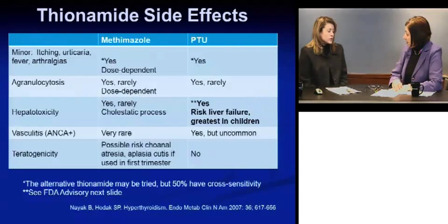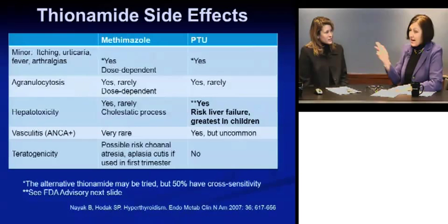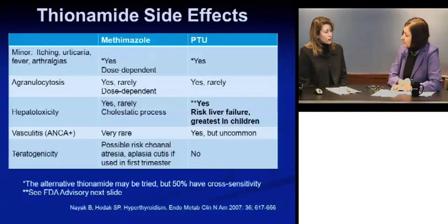Yes, absolutely. So we can't forget that the hyperthyroidism itself poses a risk to both the mother and the fetus. So it's important that the hyperthyroidism itself be addressed. Ideally, PTU would be used to treat hyperthyroidism in a mother prior to conception and for the first trimester, but it's reasonable to consider switching to methimazole subsequent to that.